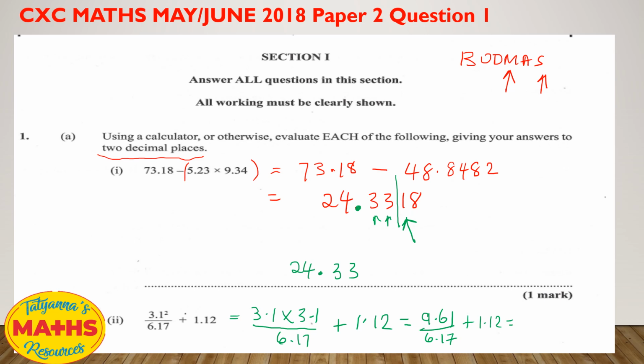We're going to get 2.6775. I'm going to write everything from my calculator. 4, 6, 7. So we only want 2 decimal places, 2 numbers after the decimal point.